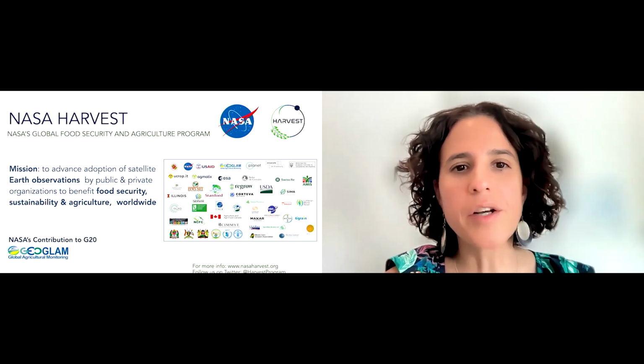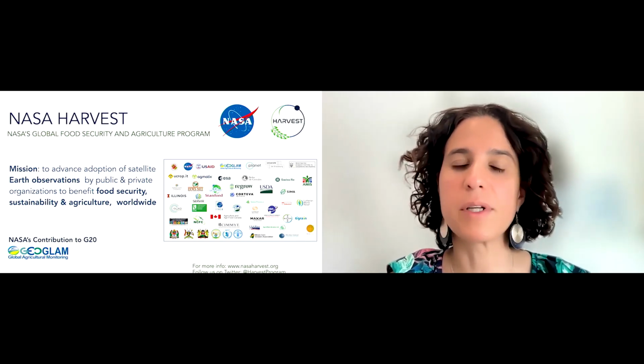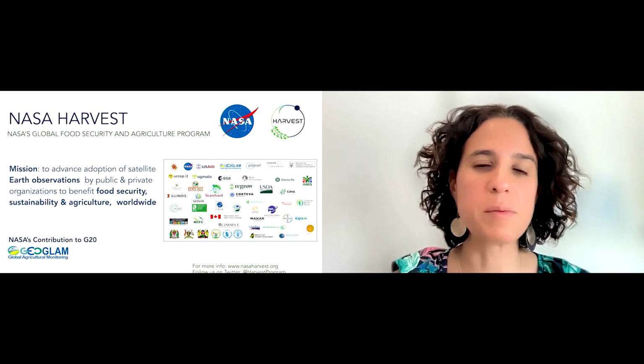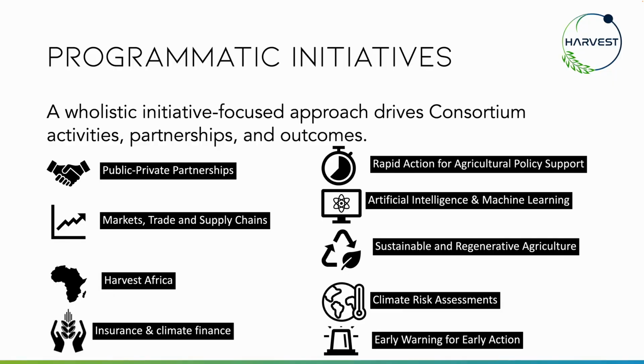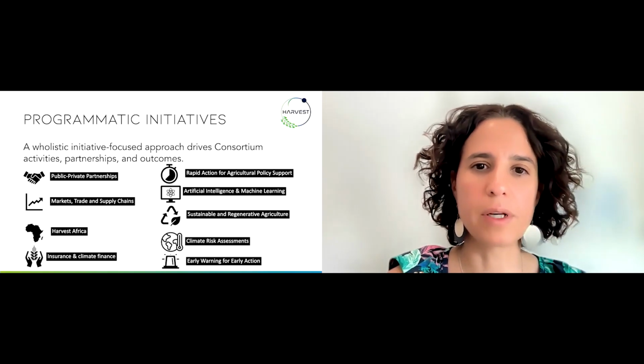It was launched in 2017, and it sits within the Applied Sciences program in the Earth Science Division. Under NASA Harvest, our mission is to enable and advance the adoption of satellite data to benefit food security, agriculture, and human and environmental resilience, and helping to bridge gaps between scientific findings and practical applications. So to accomplish our mission, we are organized around several different key focus areas that are listed here, and we have over 35 different active projects, which are all stakeholder-driven. And being end-user stakeholder-driven is really at the core of our work and ultimately is helpful in making an impact.